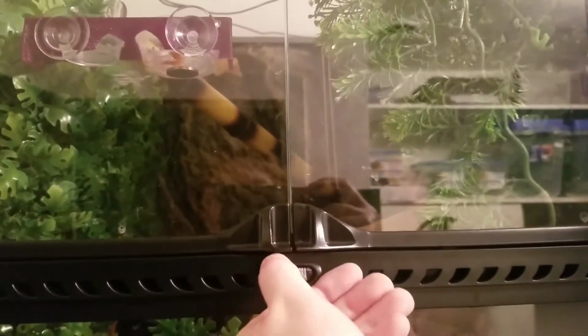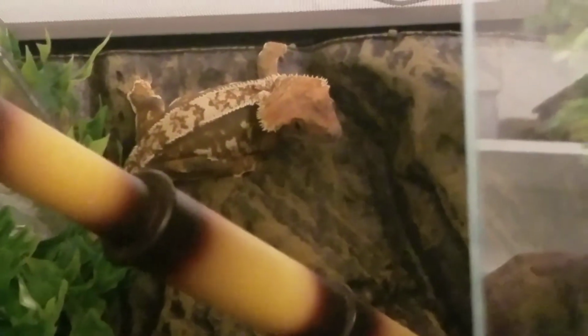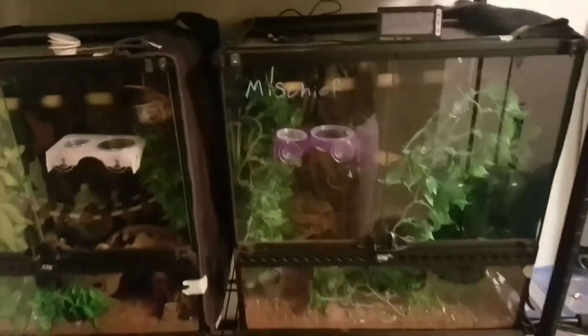I'm thinking... Oh, and it looks like Snickers is in here. I'll kind of open the door so you can see her better. Sadly, Snickers and Indigo were not bred this year with Twix because he just isn't showing any interest in females right now. So I'm hoping by next year he will be able to be paired.